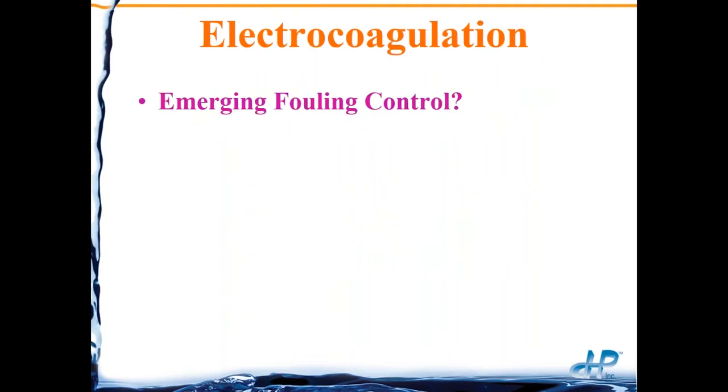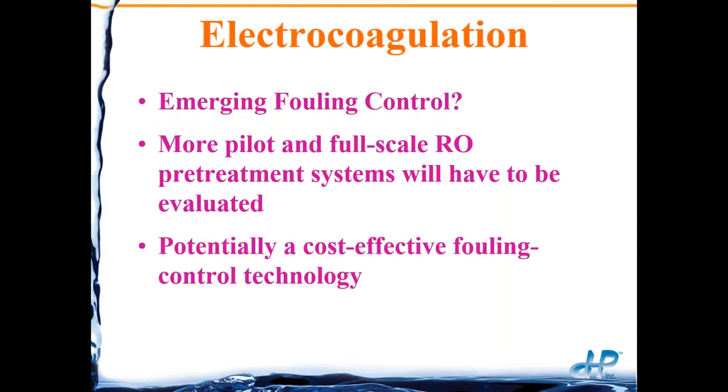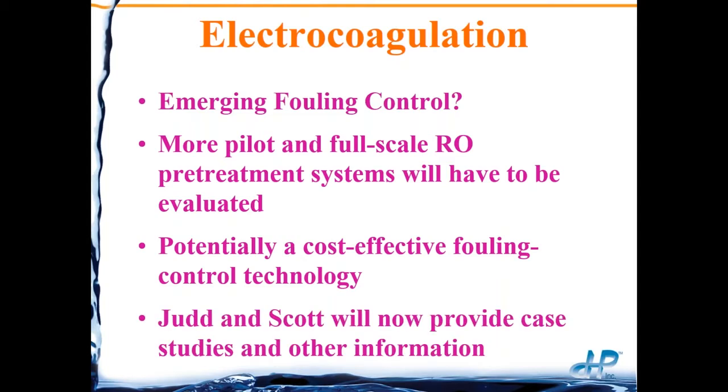So again, this is an emerging technology. You're not going to find a lot of this in front of RO units right now. So we need to evaluate this technology, and we're hoping to get some of that information today. At any rate, Judd's now going to provide the information that he has prepared for us, and let's find out about this technology called electrocoagulation. Judd?